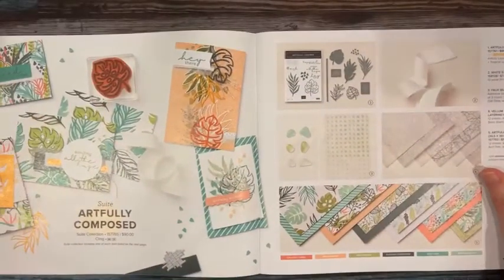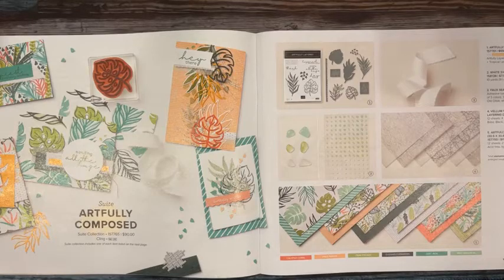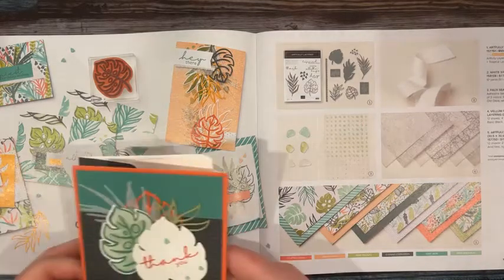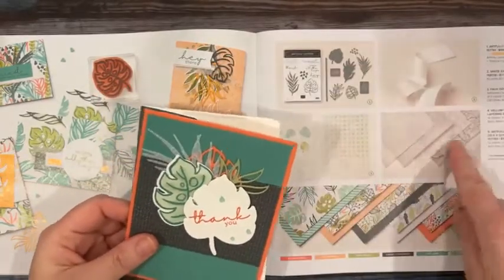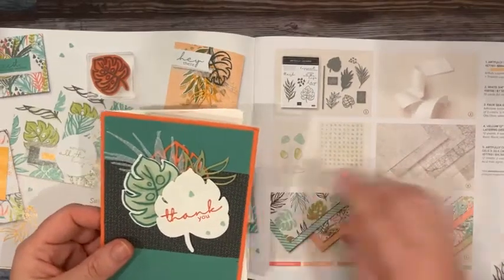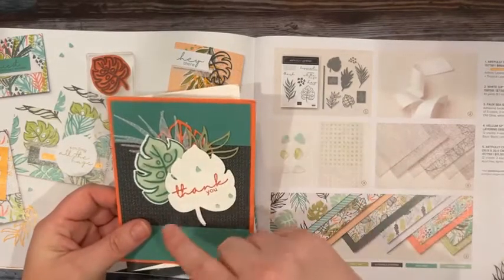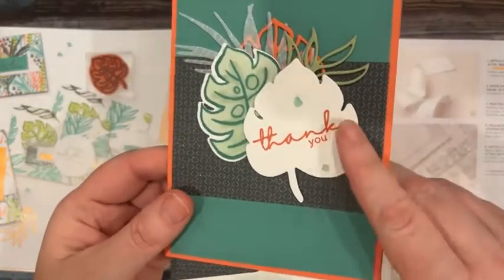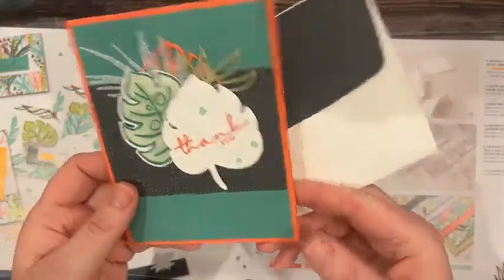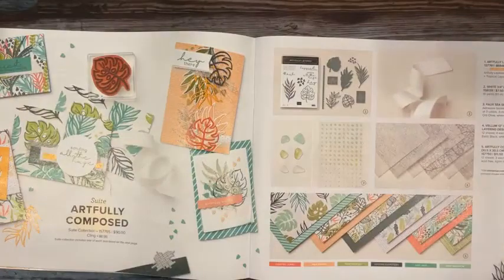So I finally got a sample with Artfully Composed. I have the suite, it's gorgeous, but I didn't have time to play with it yet, but I did get a sample today. And what I like is that the sample actually used some of the darker paper, which was nice, and then some of the new vellum, the layering design vellum. It actually includes 12 sheets of vellum. It's a ton of vellum. And then there's some die cut pieces and some stamp pieces. And then they also used the sea glass, which I hope you can see how pretty that is. It's so cool. I thought it was a really nice use of the darker paper. So thank you, Chrissy, for that swap.